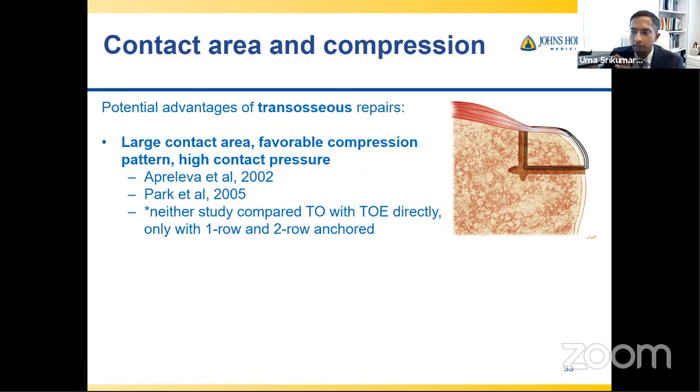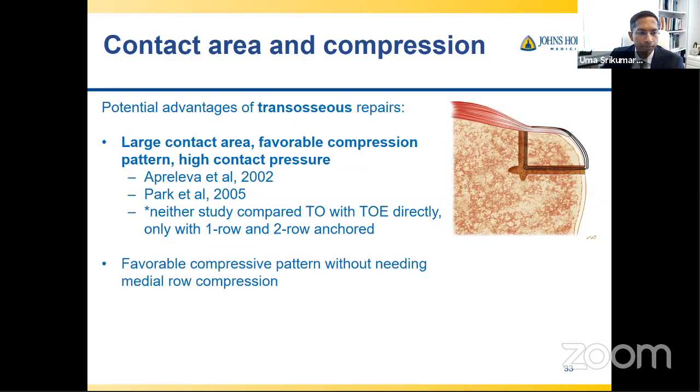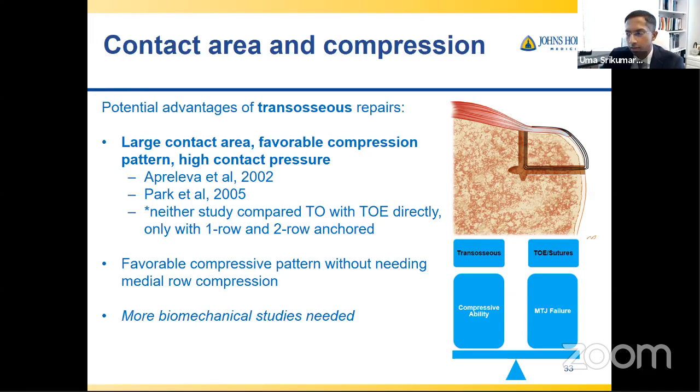These studies compared transosseous, but did not compare transosseous with transosseous equivalent directly, but the implications remain important. There is a favorable compressive pattern without needing that medial row of compression when you look at a transosseous approach to this type of repair. So more biomechanical studies are needed to really sort out the balance between the compressive ability of our construct versus the risk for muscle tendon junction failure.